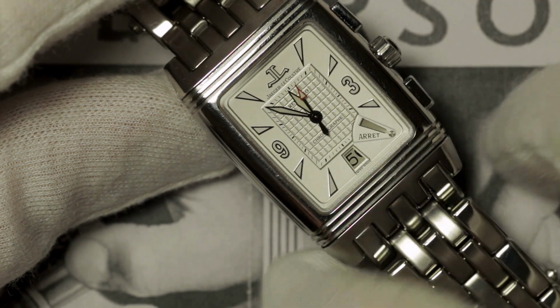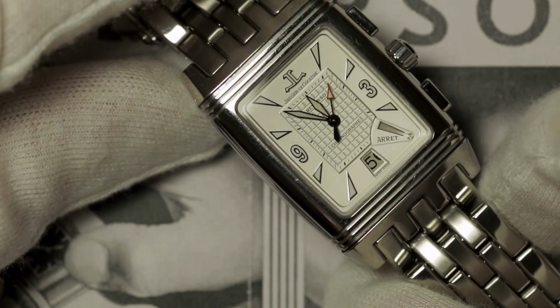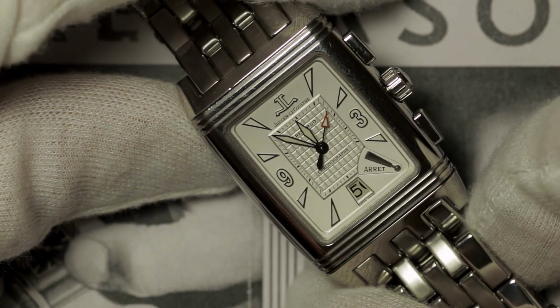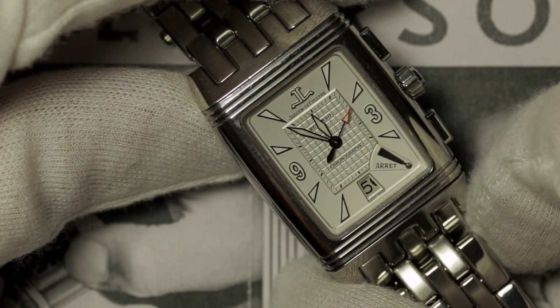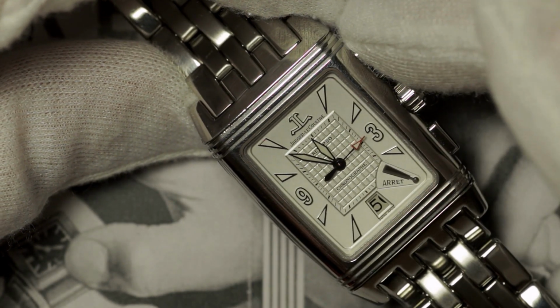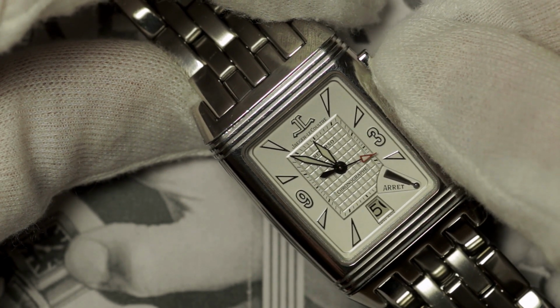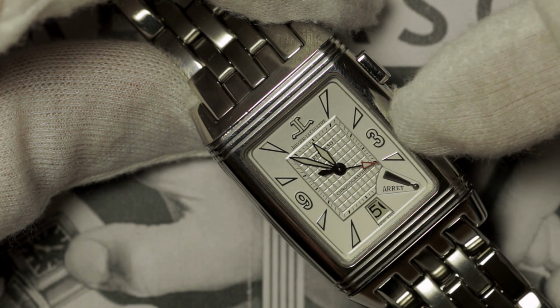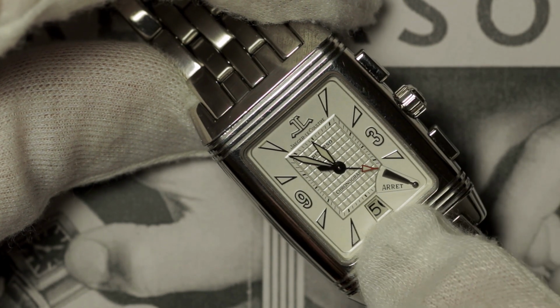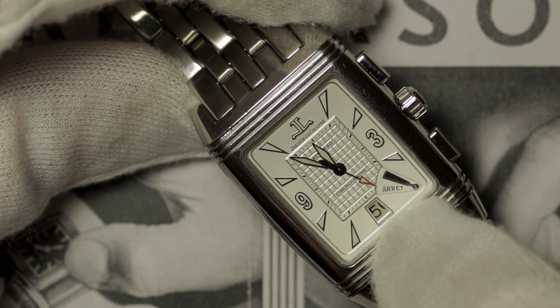So let's get a little bit more up close and personal and take a good look at the watch. As you can see, we have a silver dial on the front of the watch. To the right of this are your chronograph push pieces and the winding and time setting crown. We have a silver guilloche dial with a waffle type pattern in the center.